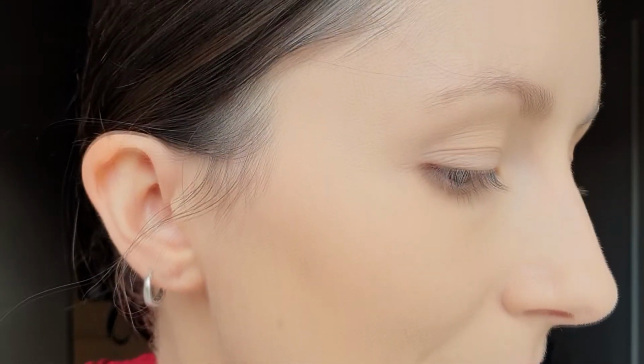And right now it is looking lovely, although I would say that this shade is supposed to be a cool tone shade, and I would disagree with that. I think it definitely has a more peachy, not orange, but certainly not cool undertone. But the major issue with this foundation?